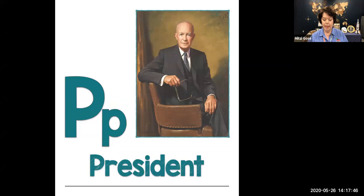P is for president, and this is a portrait of Dwight D. Eisenhower as president of the United States. Ike was the 34th president from the 34th state. And Mrs. Hoffman told you that Kansas was the 34th state. He's the 34th president. So you can remember 34. And you'll have those facts. He served from 1953 to 1961. P is for president.